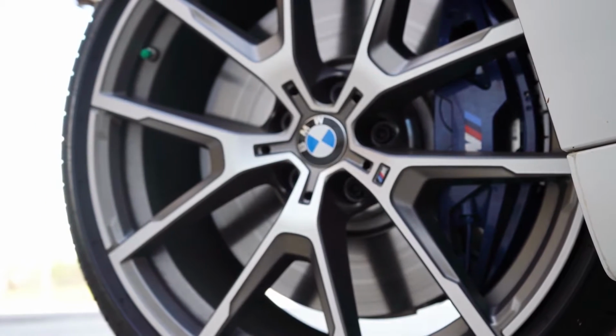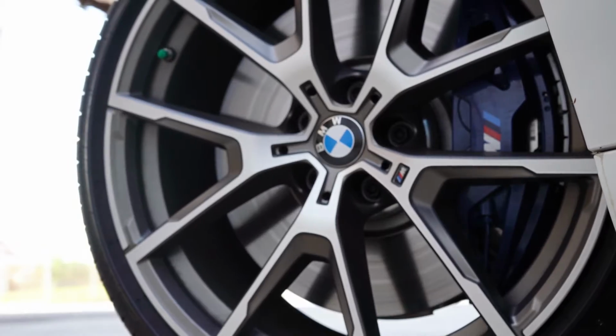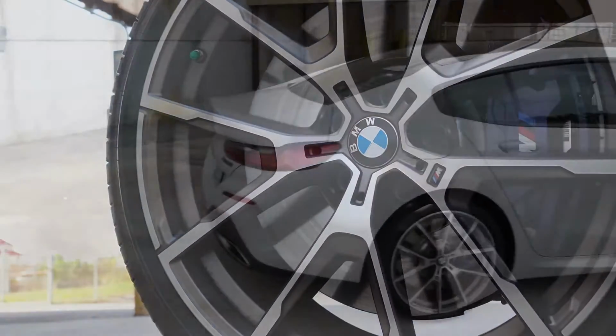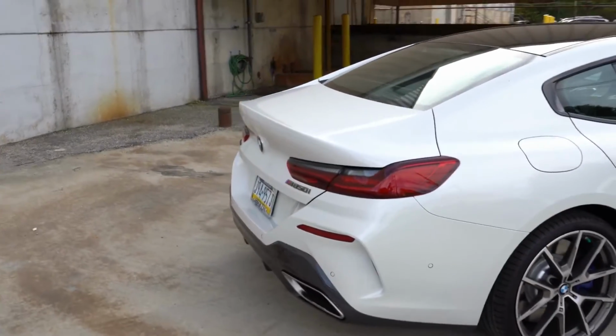They look right at home. They kind of do have a bronze finish-ish to them, so that ties together well with the accenting in the front fender and the front grille as well. But now let's go ahead and make our way to the back.